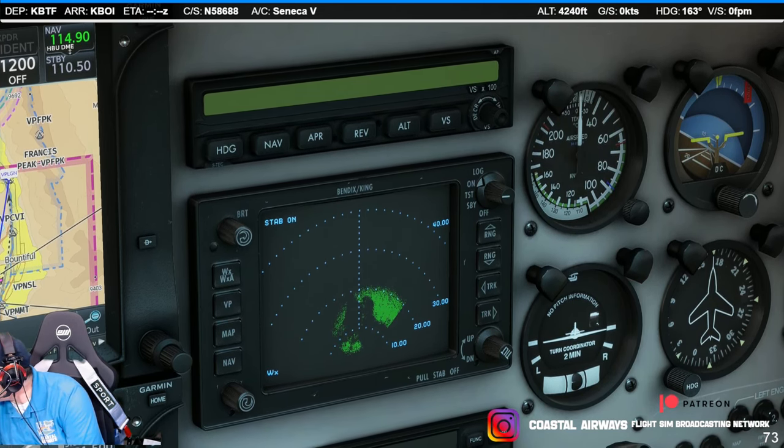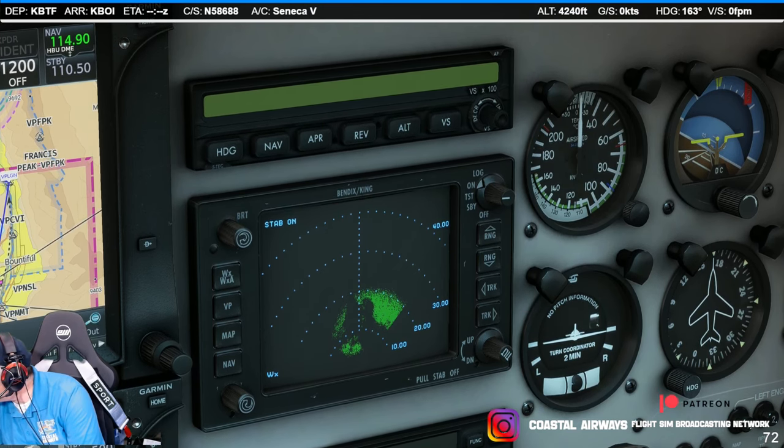Don't you want to stay at least 20 miles away from thunderstorms? Yeah, of course, if you can.